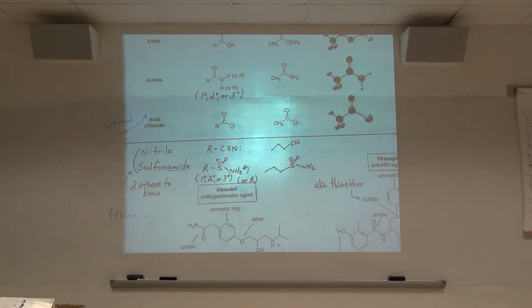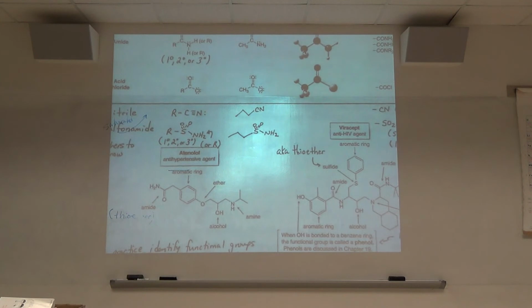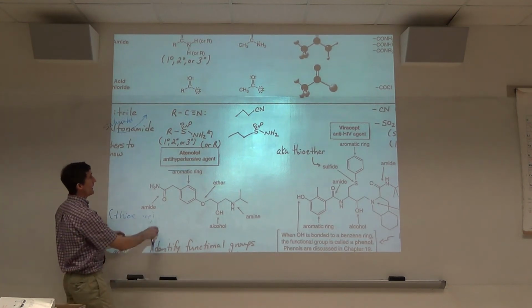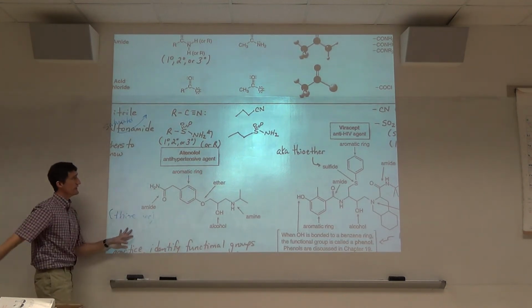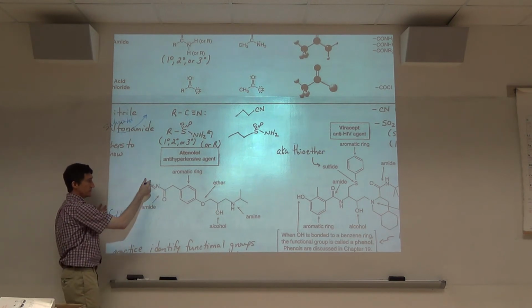Some of your newer diabetic drugs have sulfonamides. And plenty of other examples. Okay, here's labeling functional groups. Titolol is an antihypertensive agent, for high blood pressure. What do we got right here? Obviously, these are already labeled for you, but there's an AND.